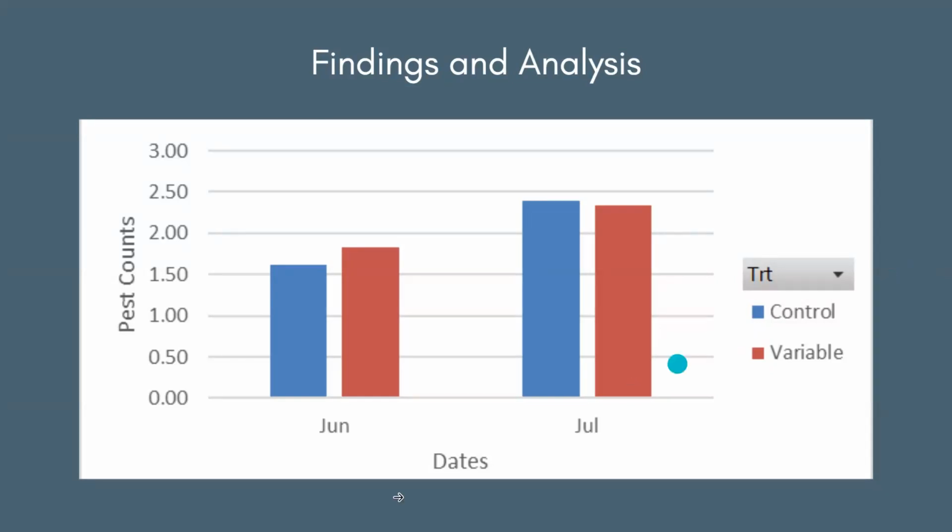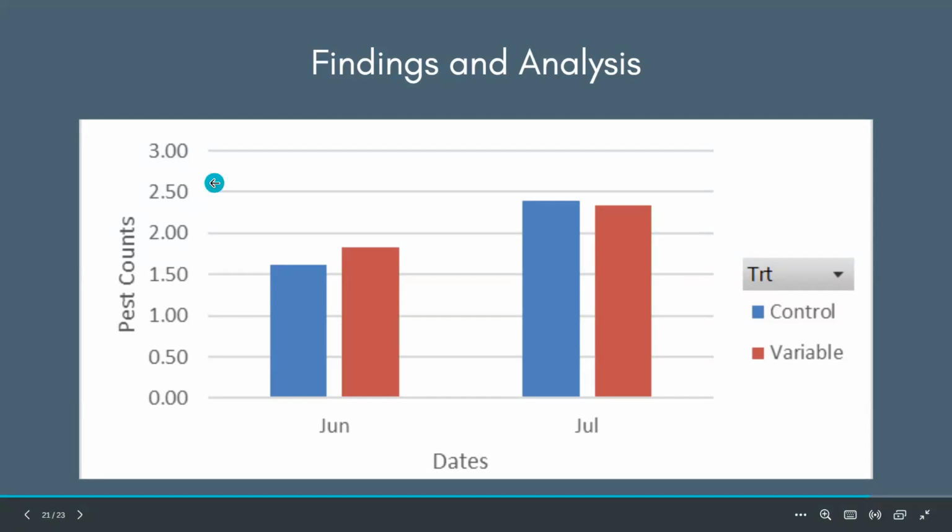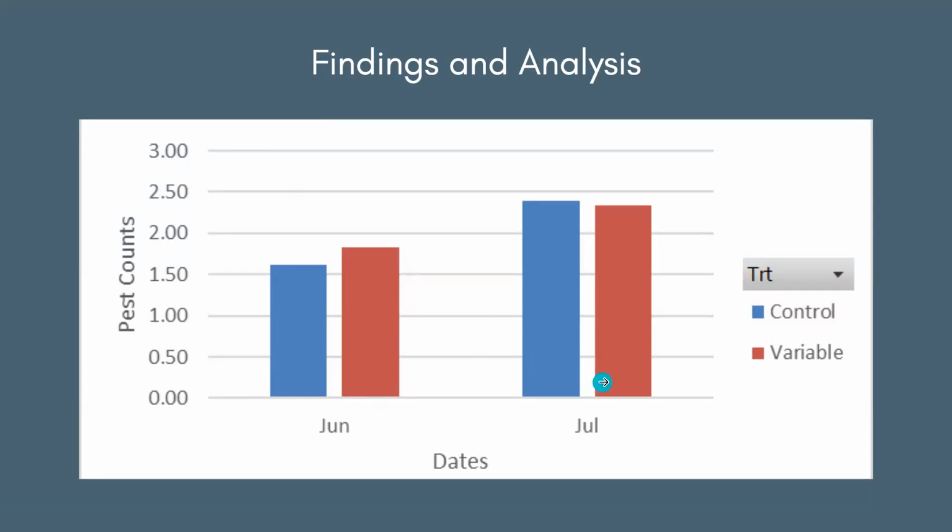So here we're comparing our pest count averages across the two different dates. The red bar represents our variable group and the blue represents our control group. In June, we were seeing fewer pests on our control group and more on the variable. But as the season went on and the plants got bigger, we were seeing pretty much the same. So there's really not a significant difference between the two.